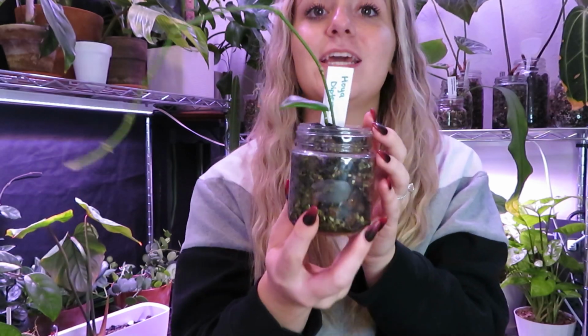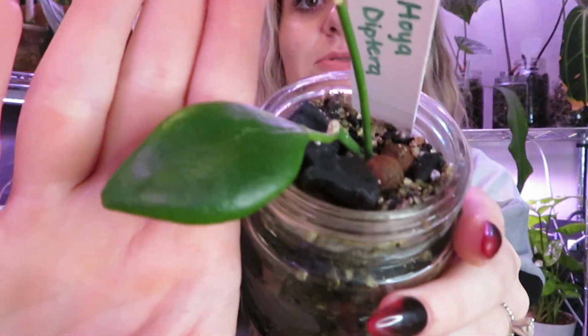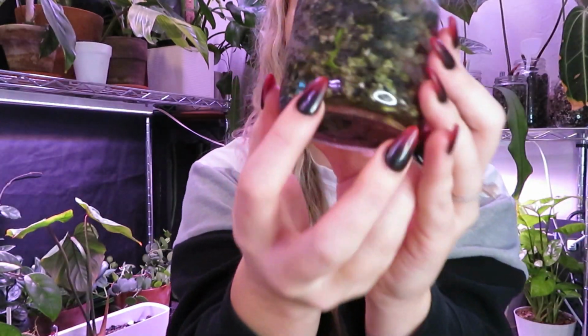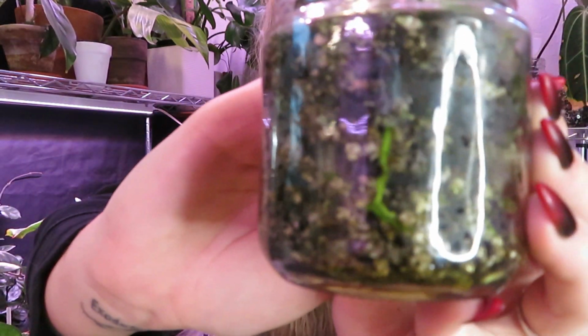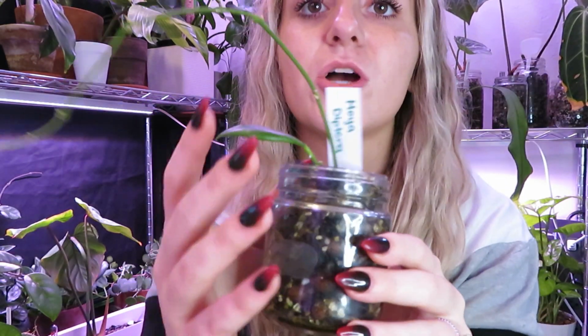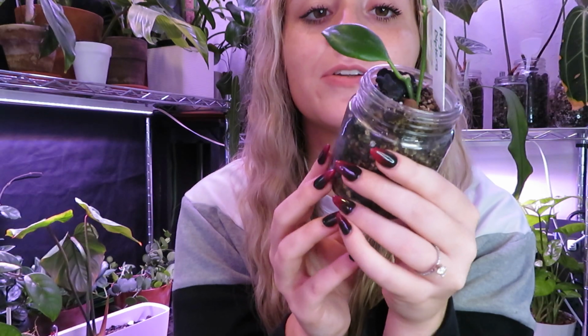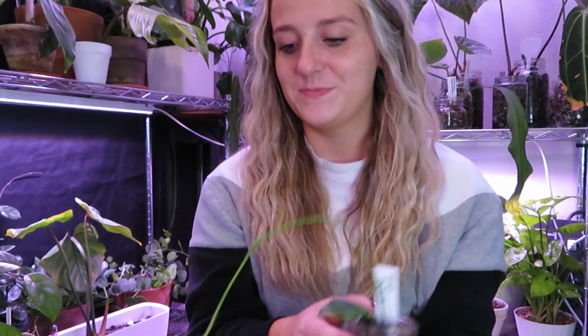Another one, I was gonna do all the ones from the same people, but this is from another plant friend. This is a cutting of Hoya DIPTERA. It's just a little cutting. It was an unrooted cutting when I first got it, and now it is rooting down into my DIY pond mixture. It's not focusing very well. It hasn't put out any growth for me, but it was completely unrooted when I got it, so I'm not really shocked or surprised. But yeah, it's just this cute little dude. Looks so cute. I love it.